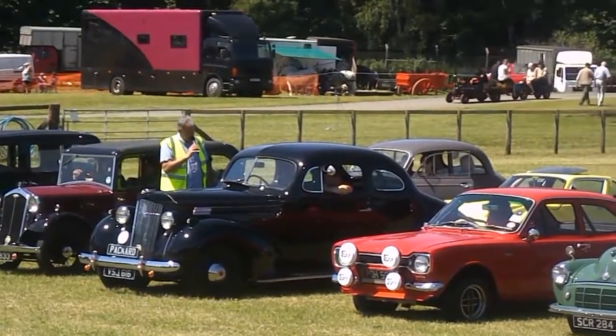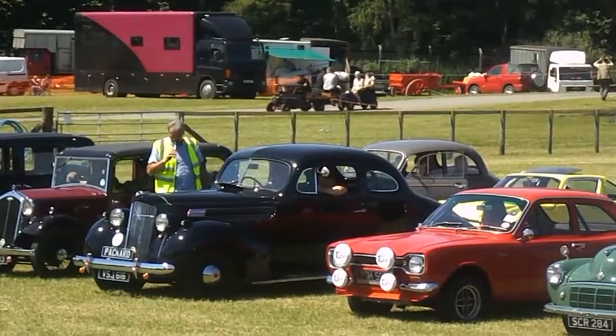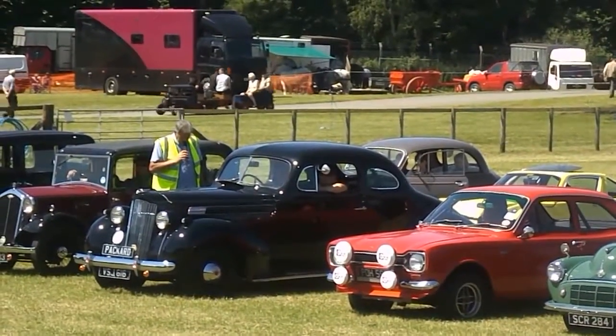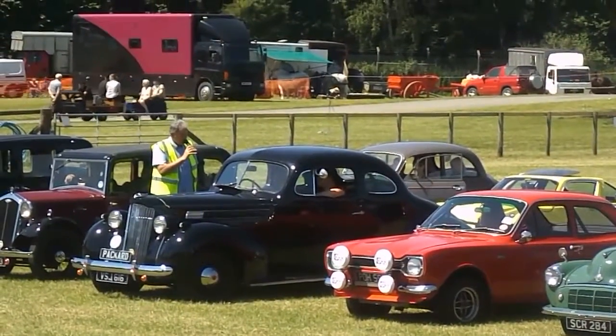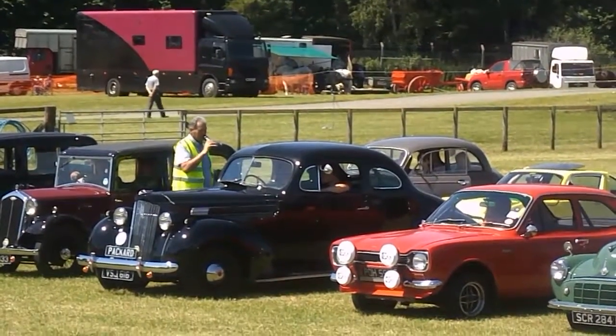Yeah, and is it only on shows that you bring the vehicle out? Yeah, well, it certainly looks the part, doesn't it? You know, you can imagine the pinstripe suit and the gun standing on the running boards. So thank you very much for bringing it.